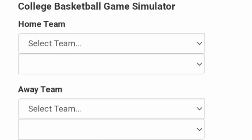Since college basketball season has just started, today is a good time to do a college basketball game simulator about the tournament last season. So we're going to do all 63 matches and see who the simulator says is going to win each game, and who's going to be our new champion. So let's get this started.